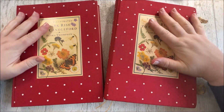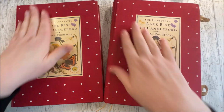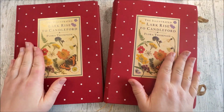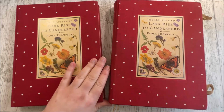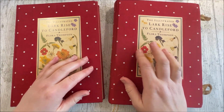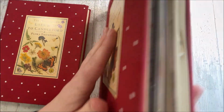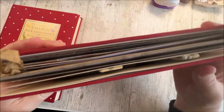Now, this is not your eyes deceiving you. Do not adjust your sets. You do not need to go and have your eyes tested. There are 2 of these beautiful books here in front of you, just in case you were feeling a bit confused there. So, as you all know, if you've been following along, you'll know that I've been working on an altered book. I have got quite a bit of the way through it now.